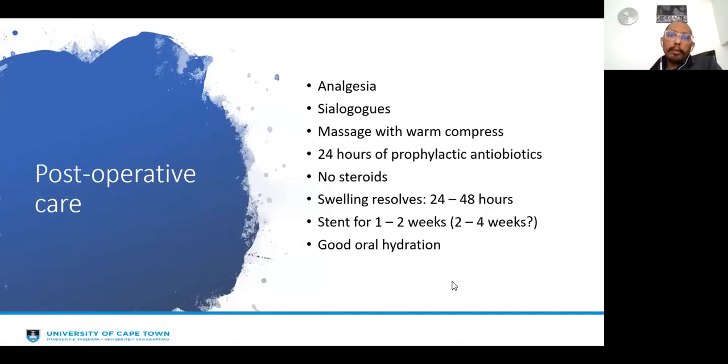Post-operative care, we give simple analgesics and recommend some sialogogues. If you can, give some vitamin C for them to suck on, or just suck on some sour sweets. Warm compresses seem to still work well, but I think probably the most important thing is good oral hydration.